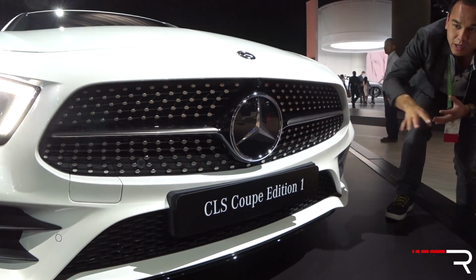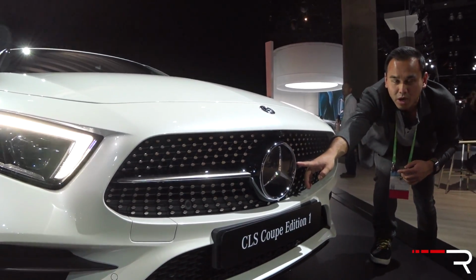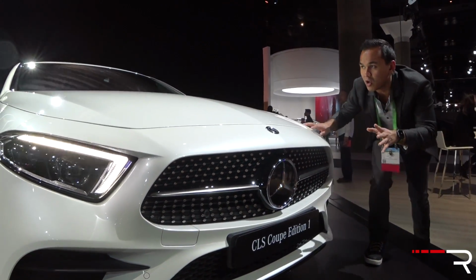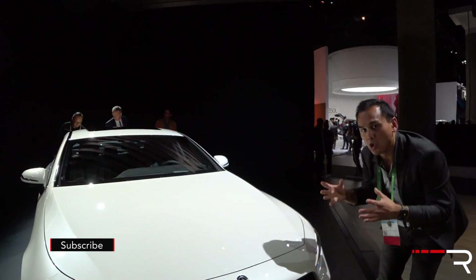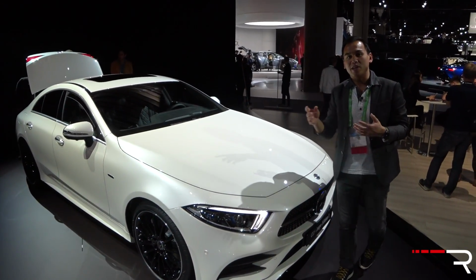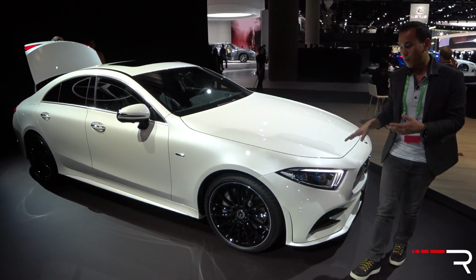I really like the grille. It's the traditional Mercedes grille with the huge three-pointed star. This one has, of course, the optional driver assistance package that houses the radar sensor, but overall it definitely has that look that differentiates it from the rest of the Mercedes sedan lineup. I did say in the past that some of their sedans just look like a small, medium, and large, so I'm liking the fact that they've gone a completely different route with the design direction.